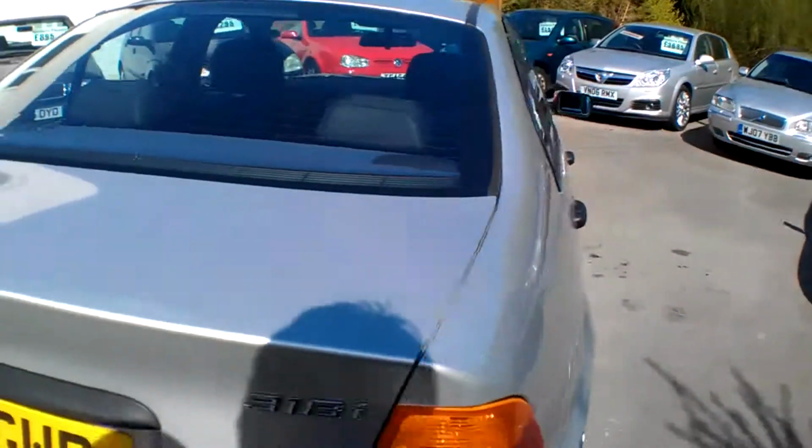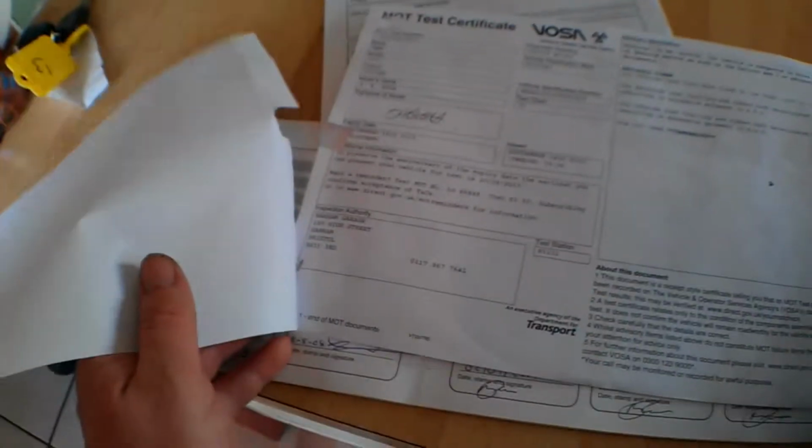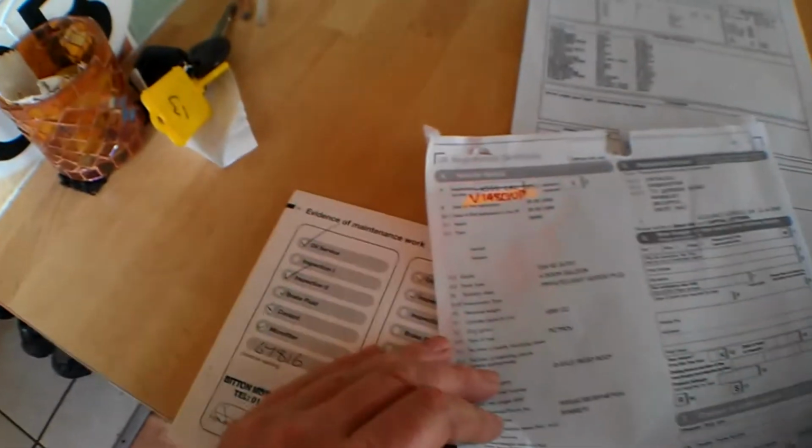Okay, let's just have a look at the service history a moment. Oh, welcome to the documents then we've got for this BMW. Right, as I said to you, the car is undergoing a cherished registration transfer from K555LAL over to the V registration number, which is V158GUP. But that's a photocopy of what was the previous plate on it.